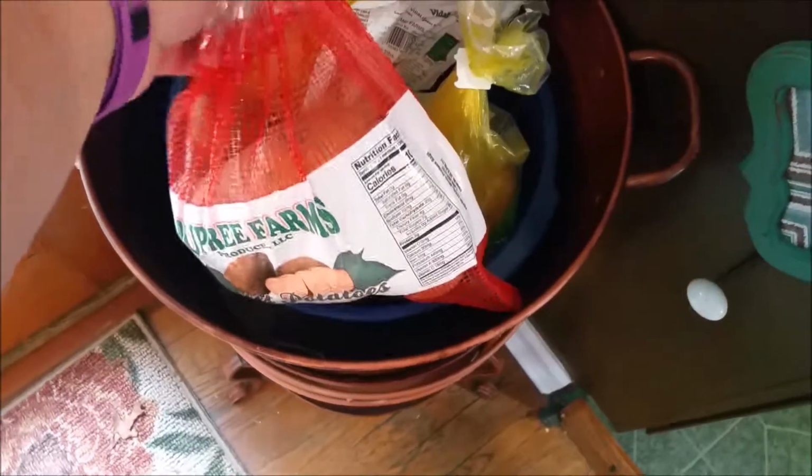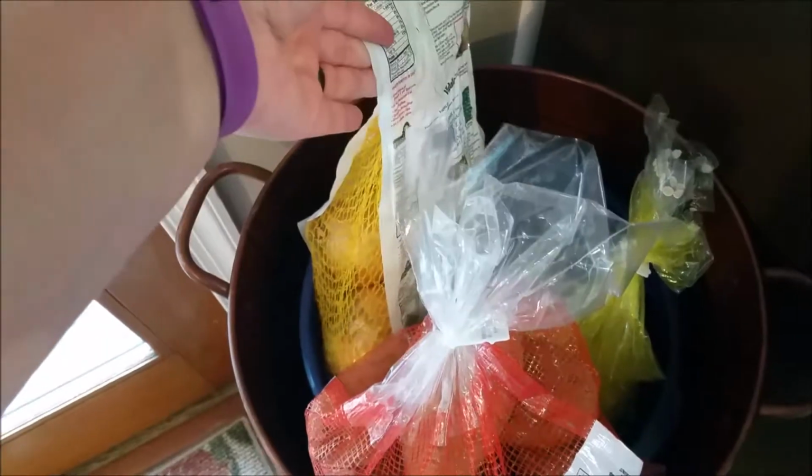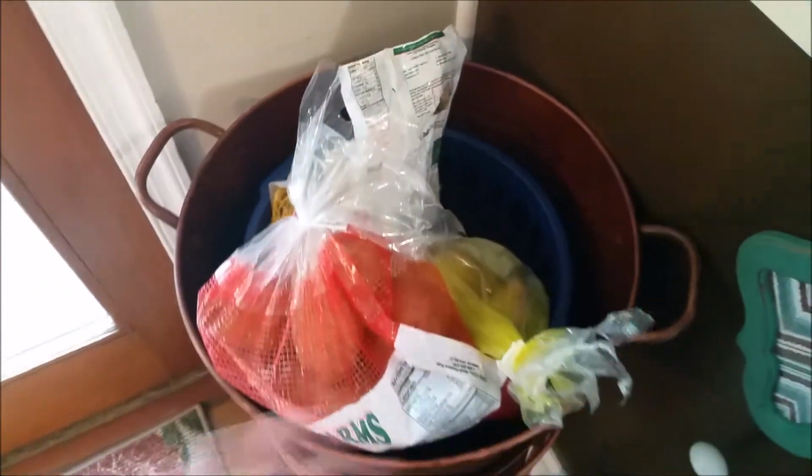Also, we get from Aldi the sweet potatoes, a thing of onions, whatever onions tend to be the cheapest. Not particular about my onions. And then a thing of regular potatoes. So that ends that Aldi trip.